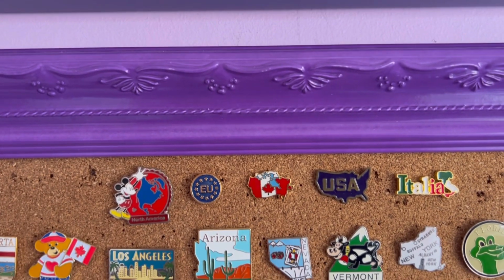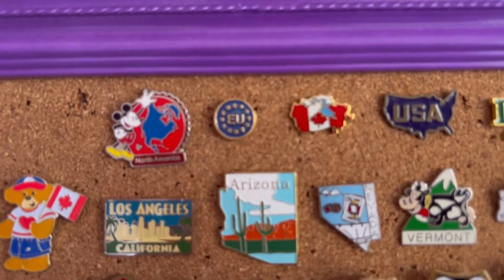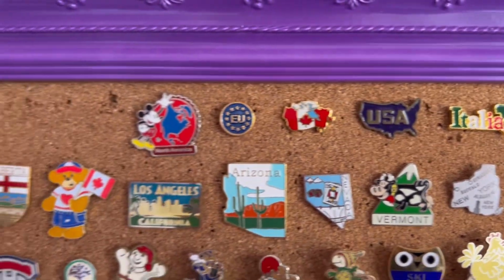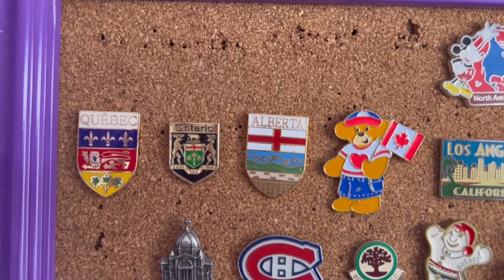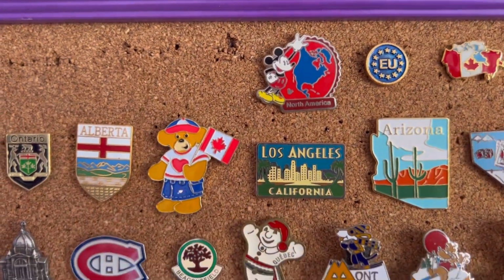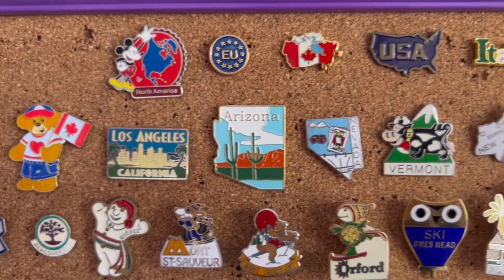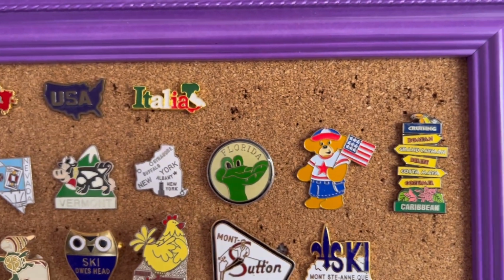And then the collection that started it all for me is my travel pin collection. So I have every continent I've been on, every country, and then it kind of works itself down. So here I have all the provinces I've been, and I kind of love that they're all shields. I hope I keep that going when I visit another province. We have kind of a Build-A-Bear passing the torch to America here because that's the Canadian and all the states I've been in for America, and then we got the American Build-A-Bear to match.